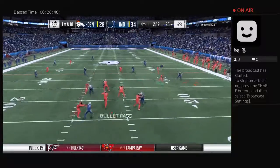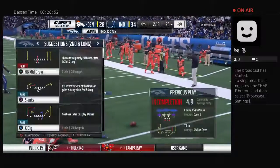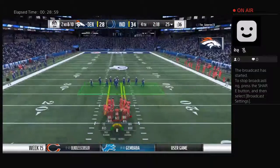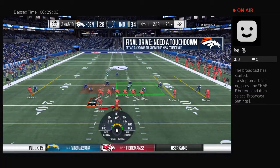Simeon on 1st down. He couldn't quite hold it. Got hit. Ball pops out. Incomplete. It's a lot of contact going on there, and in the end, unable to keep 2 hands on the football and bring it into his body. Everything looked pretty good until the finish.